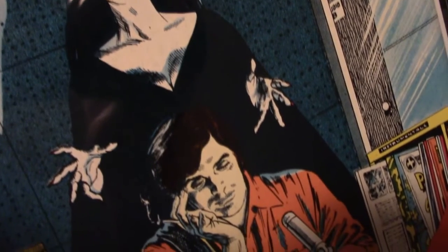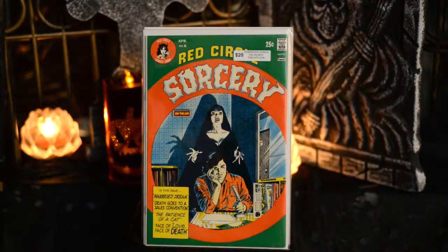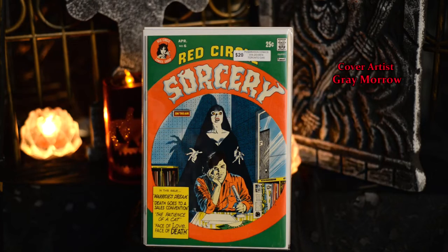The first story, Warrior's Dream, as well as this eerie and atmospheric cover, are exquisitely drawn by Gray Morrow of Tarzan and Buck Rogers fame, and tells the tale of a warrior haunted by the ghost of his lover.